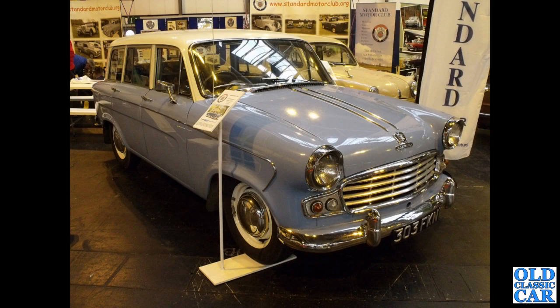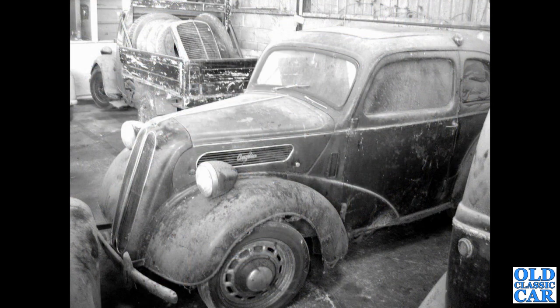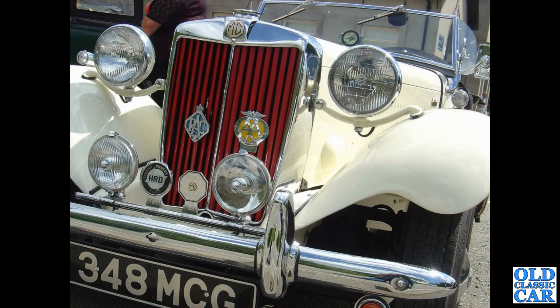Back to the NEC, and we've got a Phase 3 Vanguard Vignale Estate. I do like those. Then we've got an A55 Cambridge, showing off its B series engine. And to a distant barn, and a Ford E494A Ford Anglia with an E83W in the background, followed by another MGTD midget.